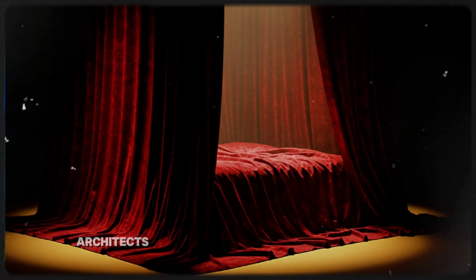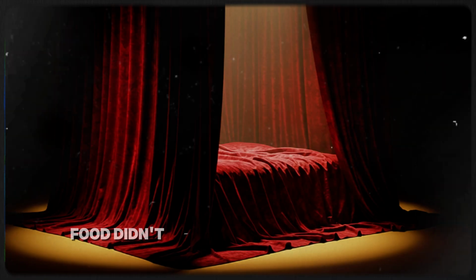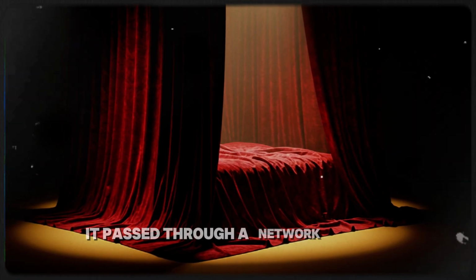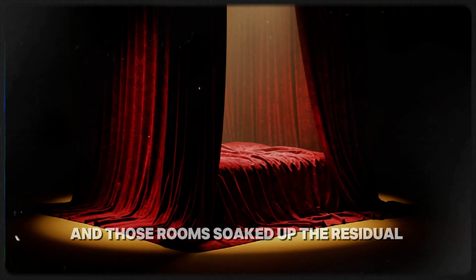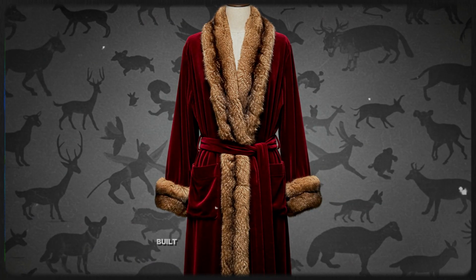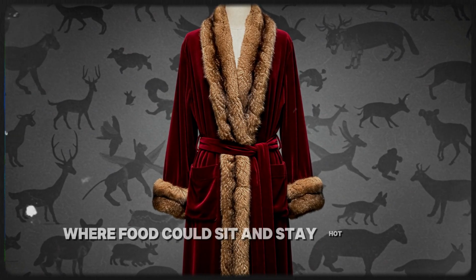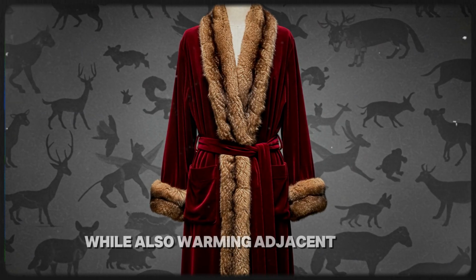Architects also designed heat pathways. Food didn't just travel from kitchen to dining room. It passed through a network of antechambers and service corridors, and those rooms soaked up the residual warmth. Walls between kitchens and dining areas often had warming compartments built in, little alcoves where food could sit and stay hot before being served, while also warming adjacent rooms.